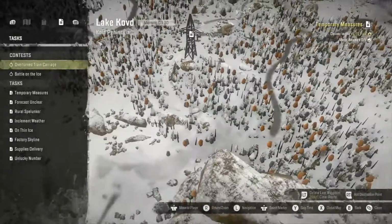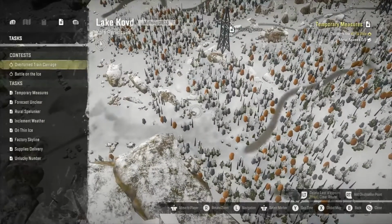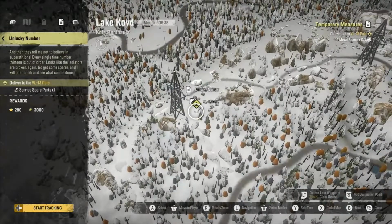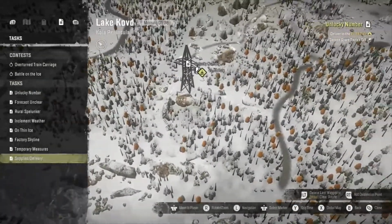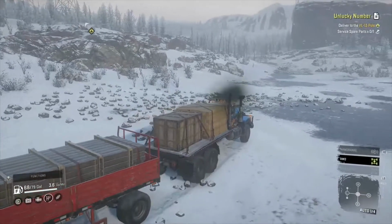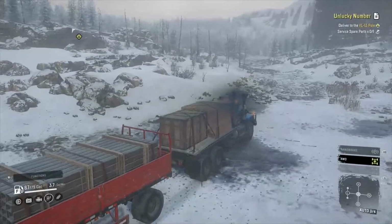And I believe, see, the unlucky number is the vehicle service parts, so that's what I have on the truck, and I can drop the trailer off. And see if I can make it up those rocks.